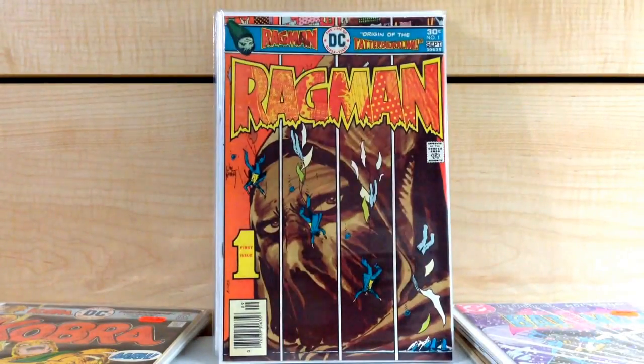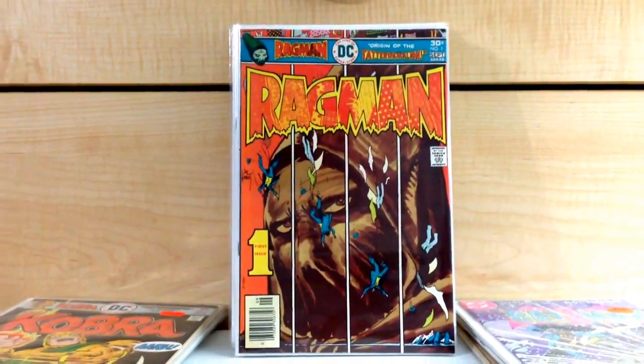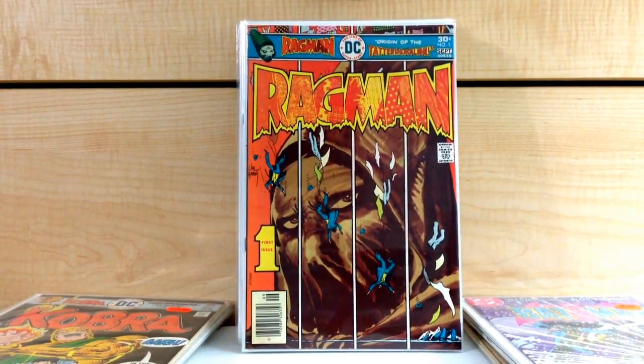Ragman, number one. I believe this is the first appearance of the character too. So yeah, got it for $3. Did I get it for three? Or did I get it for five? I think I got it for three. What can you say? This is one of those books that you'll see up on a wall, and a store owner will probably want like 10 or 15 bucks for it. And I'm like, you ain't paying that. I'll pay 3 or 5 for it, but not 10 or 20.